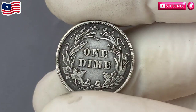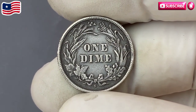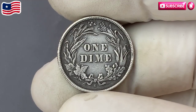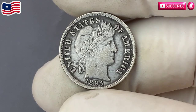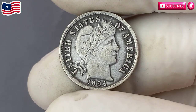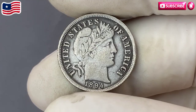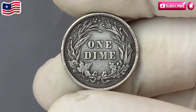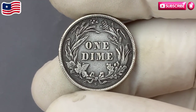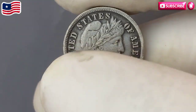The Barber Dime series was introduced in 1892, designed by Charles E. Barber, the chief engraver at the United States Mint. Barber was responsible for many designs, and his dimes, quarters, and half dollars defined American coinage for over 2 decades. The dime features Lady Liberty, portrayed wearing a cap with a wreath of laurel, symbolizing strength and victory, a timeless design that stayed in circulation until 1916. But the 1894 dime is special for reasons beyond its design.